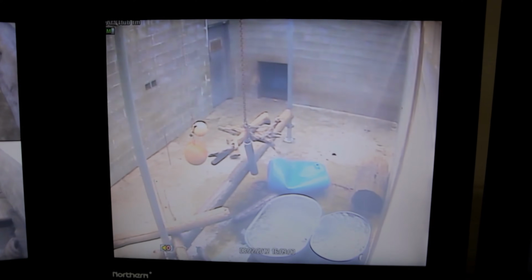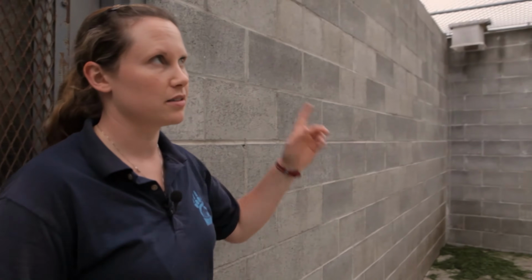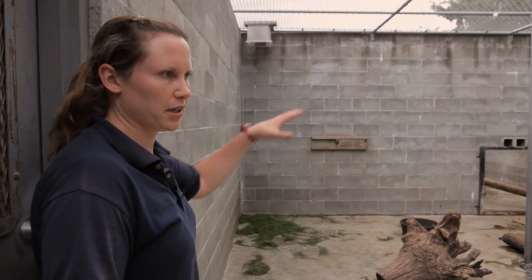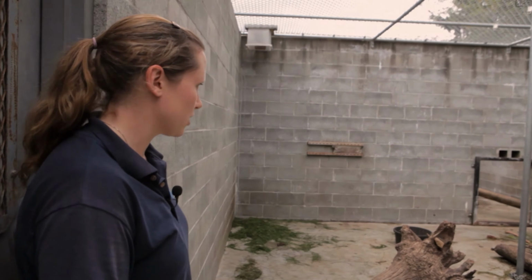This is the area that's all monitored by closed surveillance TVs. We're generally not in with the bears, and you'll hear the nature sounds that are piped in here to mask any sound that the bears might hear of people or the public or exterior sounds. Get them used to natural sounds.